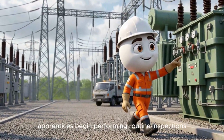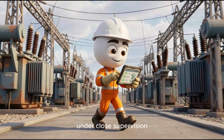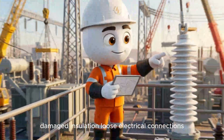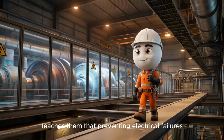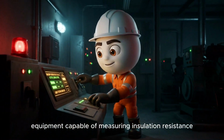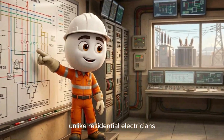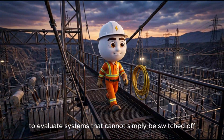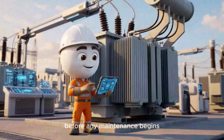As confidence grows, apprentices begin performing routine inspections on transformers, disconnect switches, circuit breakers, and control cabinets under close supervision. They learn how to recognize overheating components, damaged insulation, loose electrical connections, and early warning signs that could eventually lead to equipment failure. Every inspection teaches them that preventing electrical failures is just as valuable as repairing them. They also become familiar with specialized testing equipment capable of measuring insulation resistance, continuity, voltage levels, and equipment condition without compromising safety. Unlike residential electricians, high-voltage electricians depend heavily on advanced diagnostic instruments to evaluate systems that cannot simply be switched off without affecting major industrial operations. Every reading must be interpreted correctly before any maintenance begins.